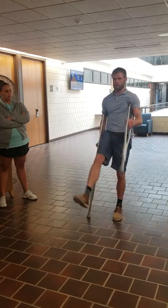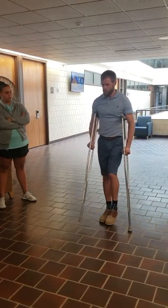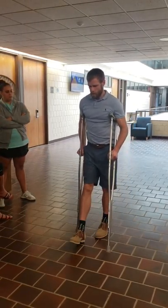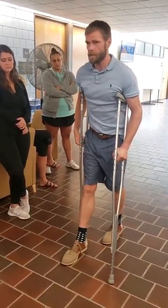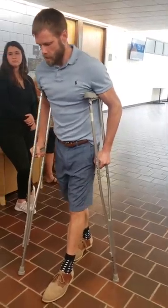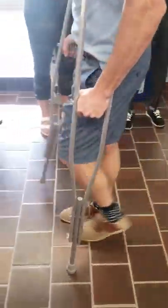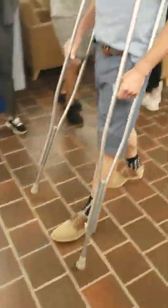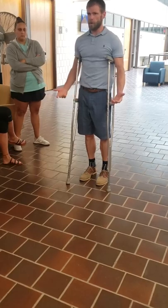So when you're doing the 2-point crutch walk, you're marching. This crutch and this foot are attached together, and this crutch and this foot are attached together. Opposites are attached. It's almost like walking like I'm the Terminator. You start off with the 4-point crutch walk or a walker, and then you progress to that walk.